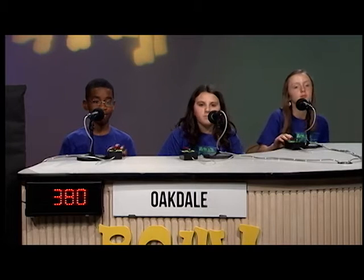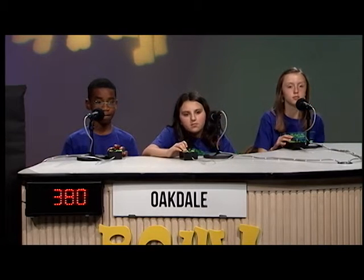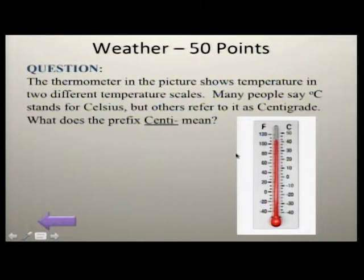Weather for 50. Weather for 50 points. Here we go. The thermometer in the picture shows temperature in 2 different temperature scales. Many people say degrees C stands for Celsius, but others refer to it as centigrade. What does the prefix centi mean?